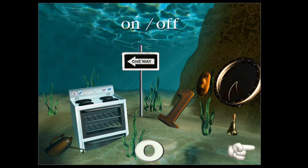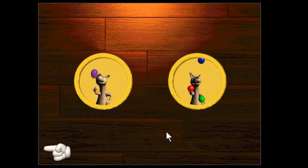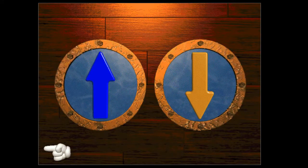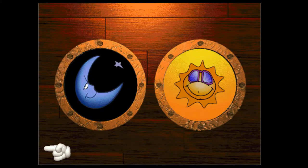That switch turns on and off. Choose the type of activity you want by clicking on one of these circles. Click on the picture of the arrow that points down. You've got it! Down is the opposite of up. Click on the picture that shows night.